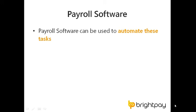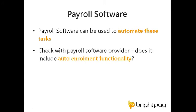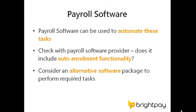Payroll software can be set up to simplify and automate the majority of these processes, such as monitoring ages, earnings, and deducting pension contributions. If you are a bookkeeper who manages payroll for your clients, check with your software provider when the system will be ready to handle the requirements of automatic enrolment. If it won't be ready, or the functionality isn't going to be made available in time, you may wish to consider an alternative software package that will perform the required tasks.